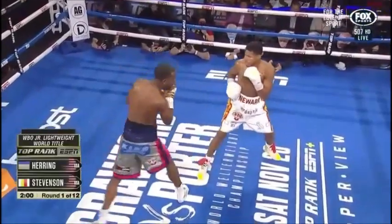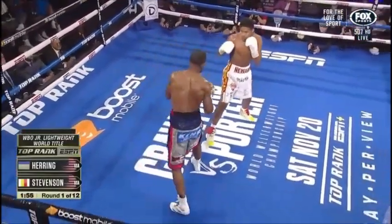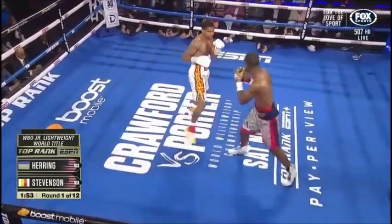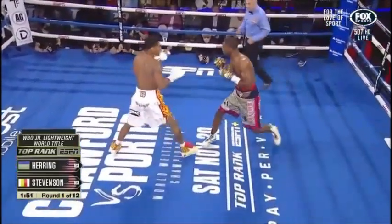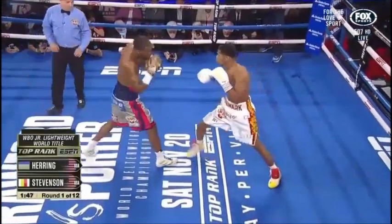And Shakur Stevenson has to make Jamel Herring believe he can't win. And he does that by hitting Jamel early and often and not allowing Jamel Herring to get anything back. There's a body shot, right hand from Shakur, and then he goes with the southpaw jab.